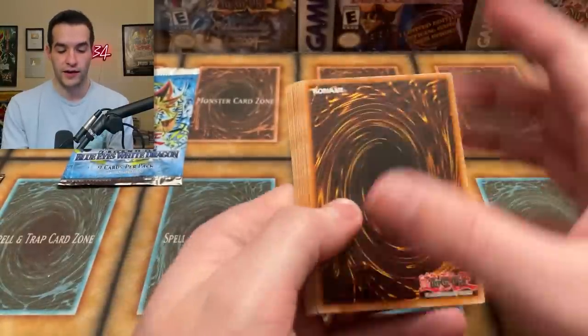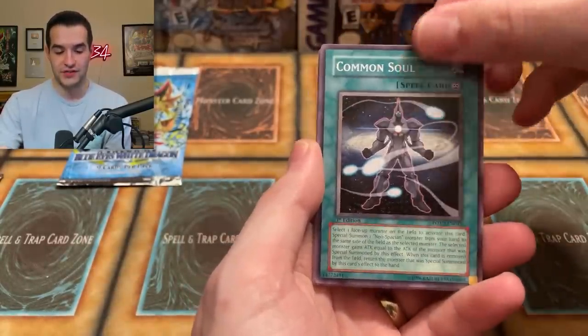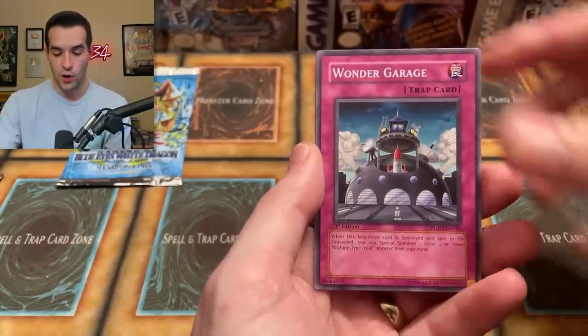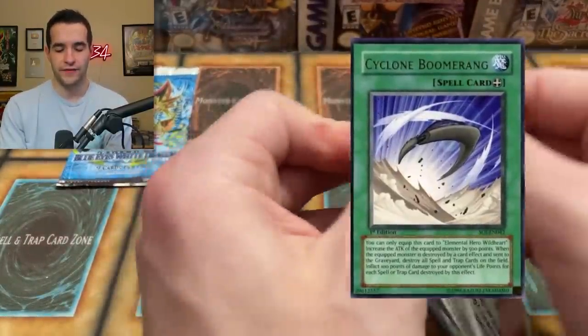Let's get three out of here, and then we'll go into, or if we have to sacrifice the third ulti to get an ultra rare in LOB, I'm down. Or a secret rare or something crazy. All right, Destiny Hero Defender, Blade Master, Common Soul, Destiny Mirage, Destiny Hero Fearmonger, The Paths of Destiny, Orbital Bombardment, Wonder Garage, and a Cyclone Blade. Isn't there a Cyclone Boomerang as well? I feel like there is.